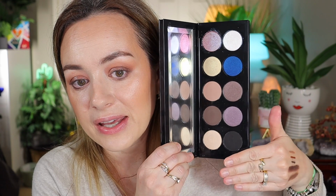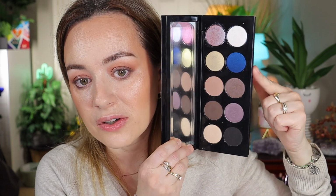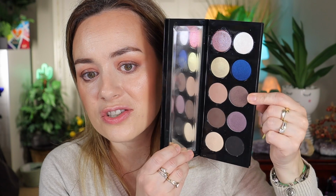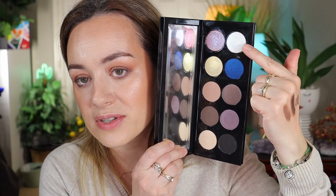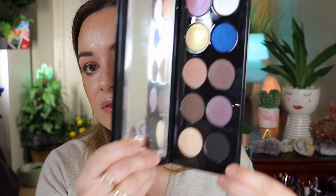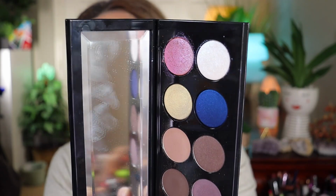But I love this for everyday type of shades right here. And if you want to add a pop of color or an interesting chrome shade, you can use these two right here. They're just so beautiful. You can see here in the mirror how this looks purple, but it's white, and this purple one looks pink. I don't know, it's hard to pick up on camera, but I love this.